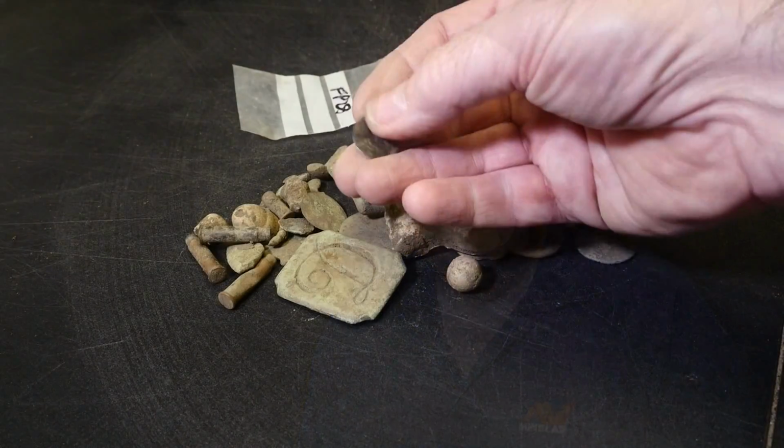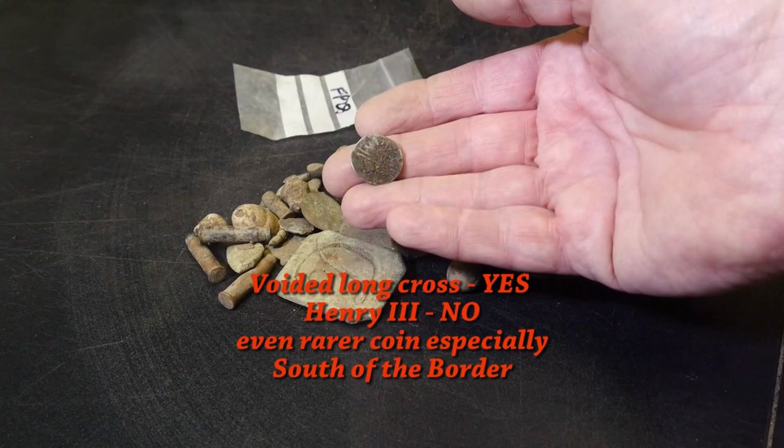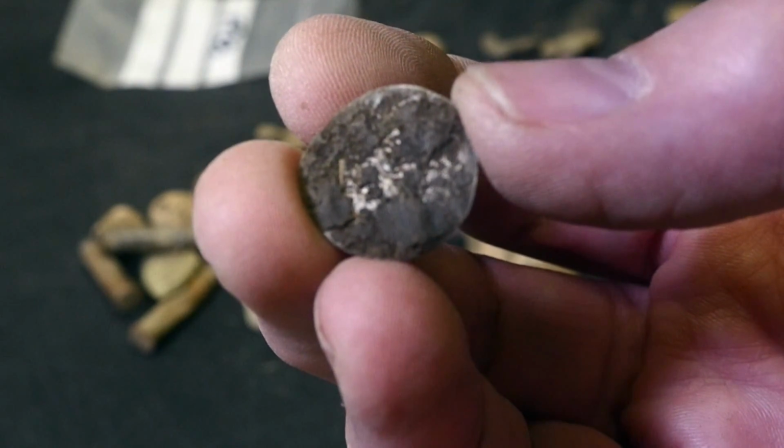And to finish off, nice, looks like a voided long cross of Henry III. I've not cleaned it yet, so we'll get that done. It's a little bashed, so it needs a bit of straightening and a bit of TLC just to get it presentable for you guys. So overall, another great day in top of the world field.